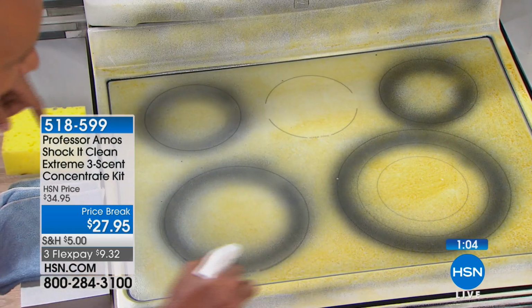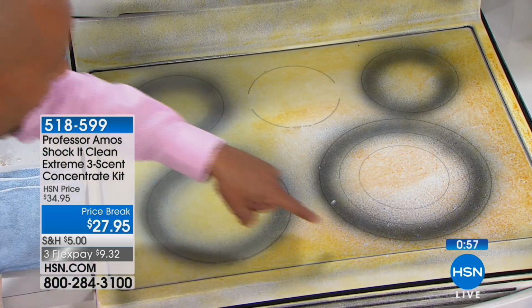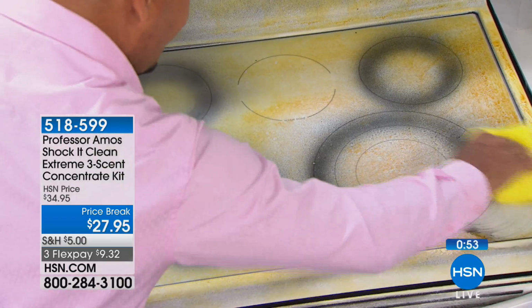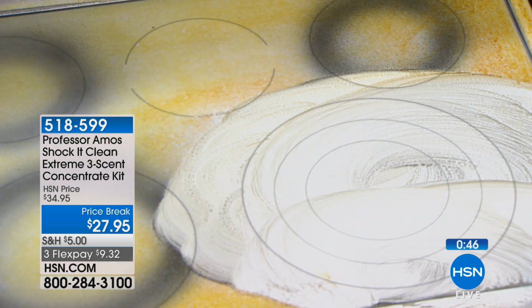If you take it right there, I'm gonna spray our Shock It Clean on that grime that's been baked in and burned into that stove top. And you can see on contact it's going to work, attacking the molecular structure. Now watch how easy. With the sponge that we give you in the package, go ahead and work that over the ring around the glass part that's been burned in and baked in, and then I can wipe this away.